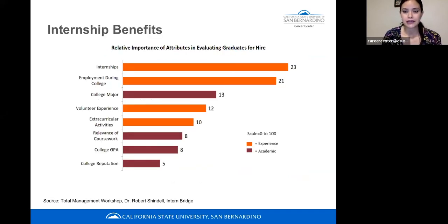All right, so some benefits of an internship. As you can see here, Robert Schindel, he's a professor, and he also works with InternBridge, which is an organization that focuses on internships. They completed a survey where they surveyed over 300 different employers and asked them what was the most important attribute in evaluating graduates when they're looking to hire them. They're listed here in chronological order. So the first one was internships. Internships was rated the highest of importance when they're looking at applicants.